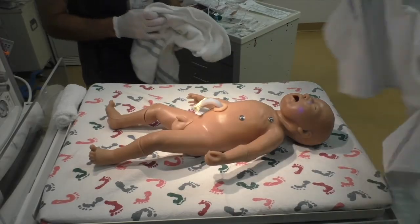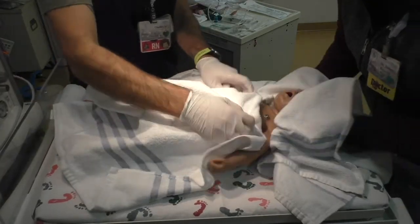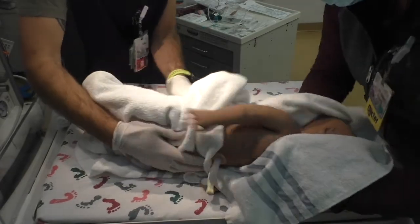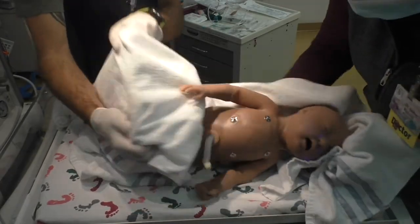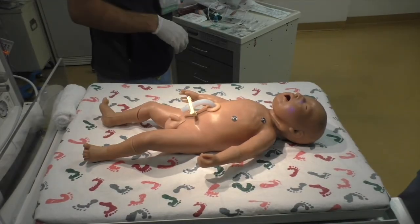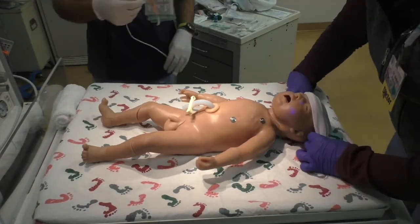All right, guys, we've got our baby here. Let's get him all warm and dry. Let's try to stimulate him. All right, let's roll him, get his back nice and dry. All right, let's get these wet linens out of the way. Get our hat on to keep our head warm.